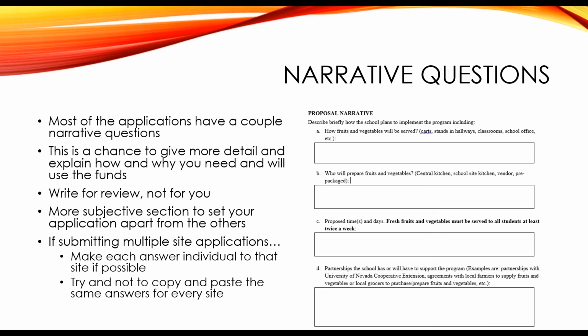But these narrative questions are an area where it's a chance to give more detail and explain how and why you will need and use these funds. Okay, so we want you to write for review, not for you. And what this means is when you're writing out the answers to these questions, you want to write them as if you're kind of picturing what the reviewer is reading.